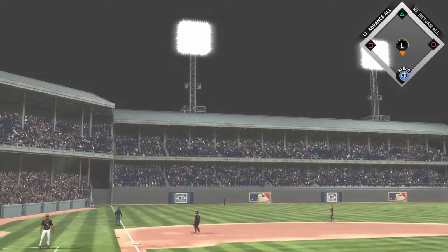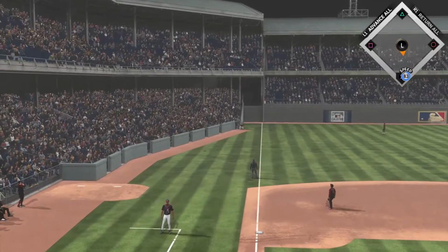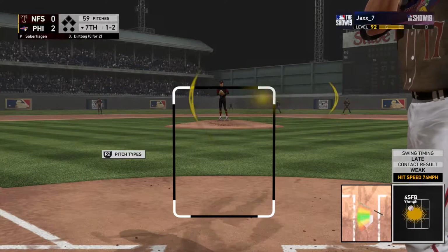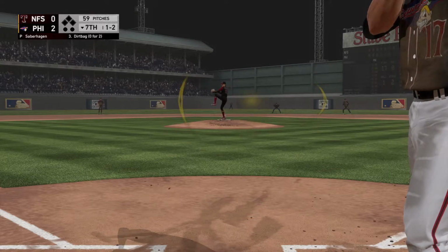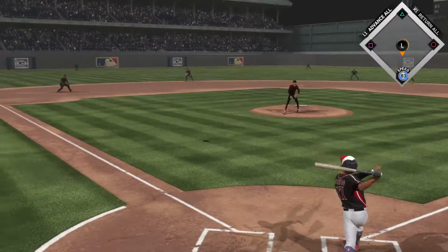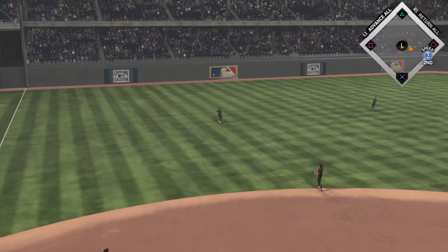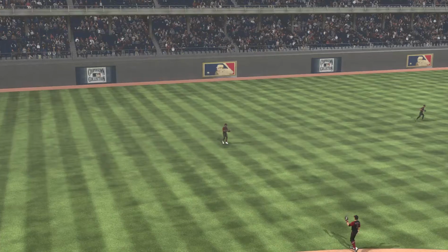Lifted down the line in left. And that will end up a foul ball. The 1-2. Skied in the air to straightaway left. Henderson waits on it. 1 down.